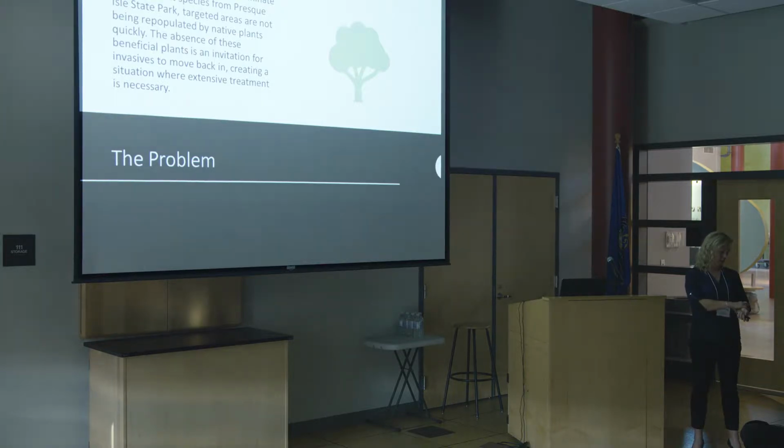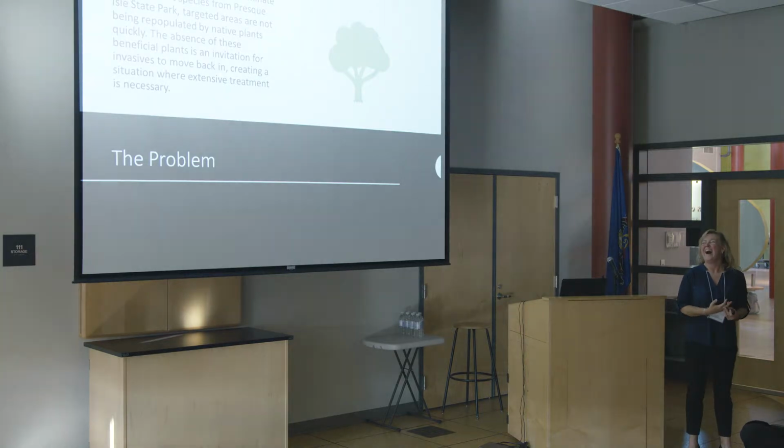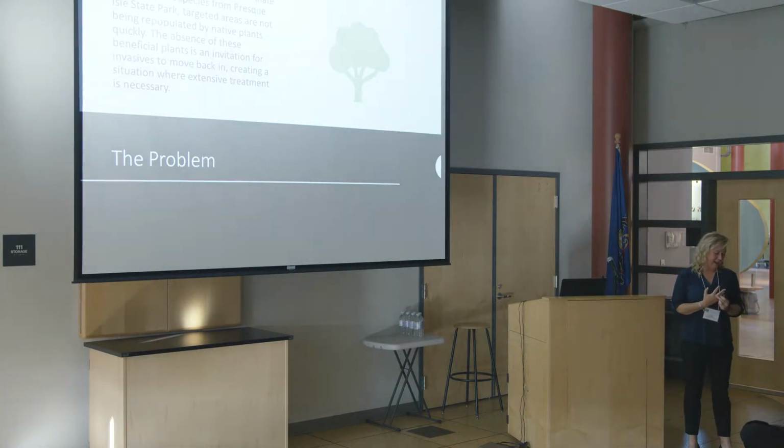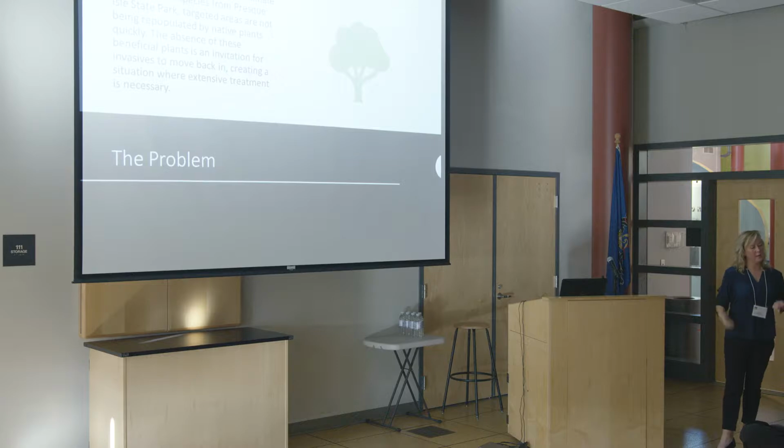Just like Holly had mentioned before, I feel like she gave half of my presentation. But anyway, what we looked at is the fact that we were treating invasives. Holly's team does an excellent job going out every single day in the summer to treat. We noticed that native plants, while their seeds are in the seed bank, are not coming up really quickly, and we wanted to keep the invasives at bay, but also promote the natives. So we thought, why don't we grow natives and put them back in? That'll speed things up.